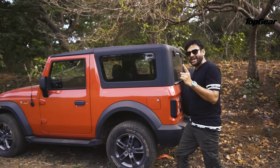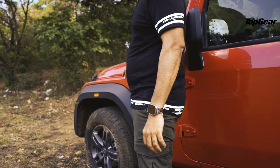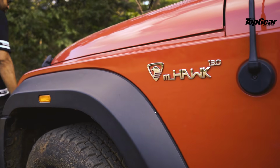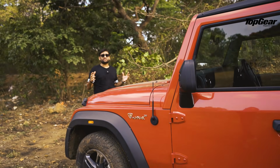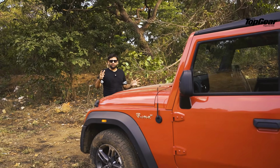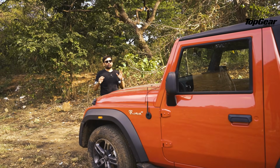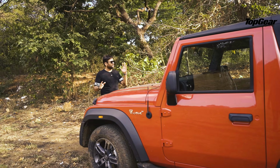And a Thar has one thing which Jimny does not have, and which really changes the equation. It has a diesel engine. Yes, this one, the mHawk diesel 4x4. It also has a manual in that, which is a very good selling point. Now with diesel, again, it changes the equation. But Jimny will give you better fuel efficiency, 15-16. Thar petrol would give you a very bad fuel efficiency of 5-6, because we have tested that.